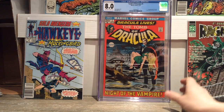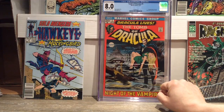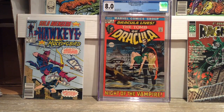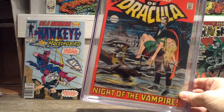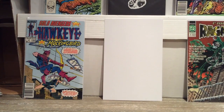8.0. First appearance of Dracula. First appearance of Frank Drake. Who doesn't love Frank Drake? And Clifton Graves. Wow, look at that. 20-cent cover price. This is a great read, by the way. I've always loved this comic. And I'm not at all upset to have paid a little too much.